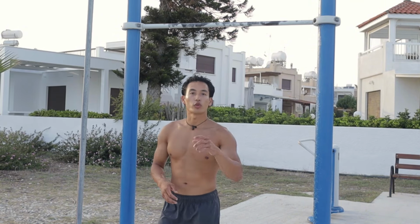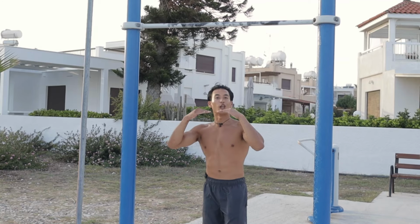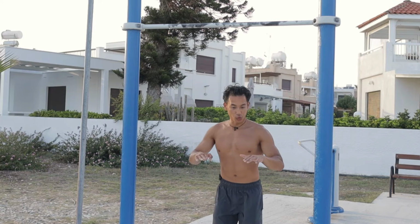Now, if you're someone who cannot yet do a pull-up or a chin-up, I'm going to show you 3 different progressions that any level can do. First off is the negative pull-up or the negative chin-up. Ideally, you find yourself a low bar, so then that way you can jump up and then your chin clears the bar. But this is what I have, so I'm going to pretend that I have a stool.